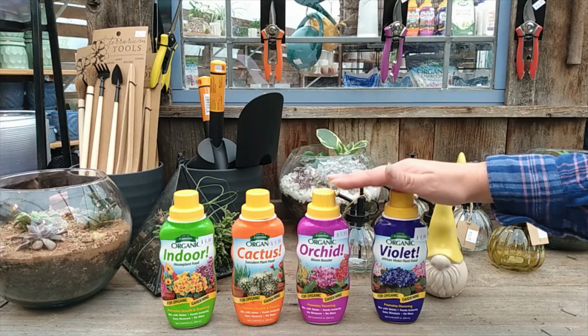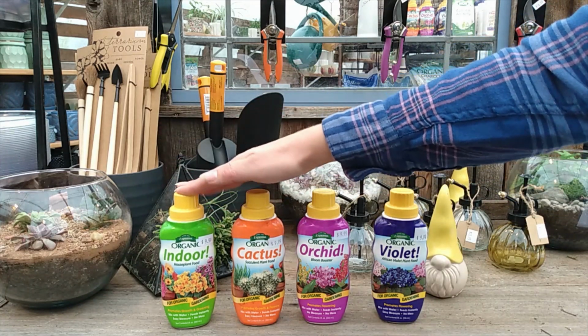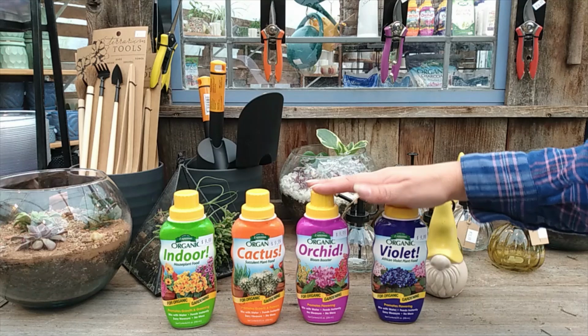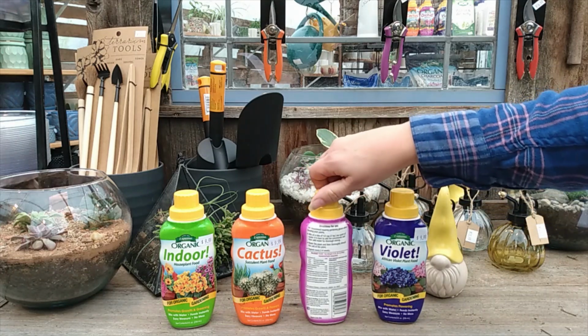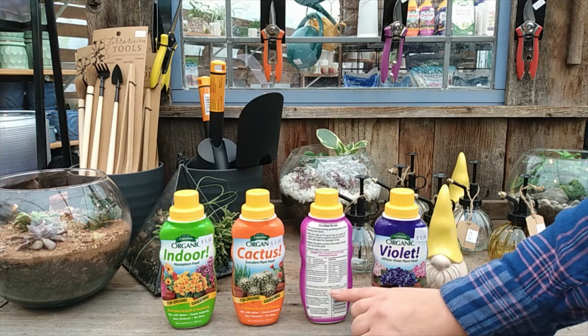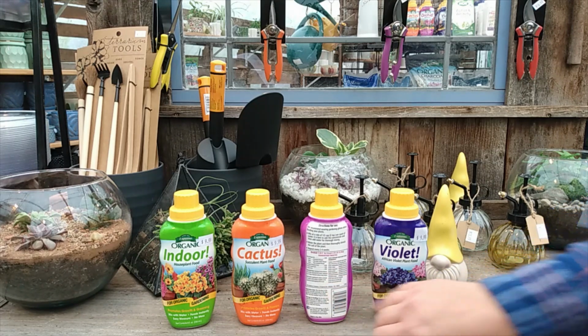sometimes your spathiphyllums. So nitrogen is really good for leaf growth, and phosphorus is really good for blooms, and potassium helps with the overall growth, with moving water and nutrients within the plants. Those are the three numbers that you will see on the back here, your primary numbers. You'll have your N, which is nitrogen, your P, which is phosphorus, and your K, which is potassium.